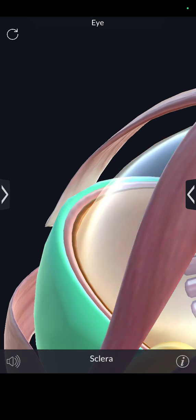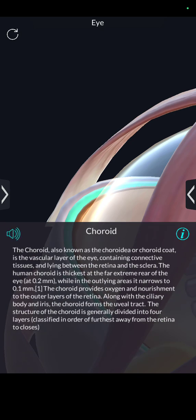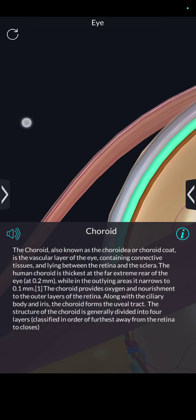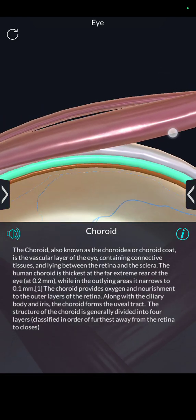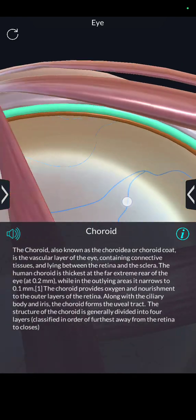Choroid. Sclera. The choroid, also known as the choroidea or choroid coat, is the vascular layer of the eye, containing connective tissues and lying between the retina and the sclera. The human choroid is thickest at the far extreme rear of the eye at 0.2 millimeters, while in the outlying areas it narrows to 0.1 millimeters.